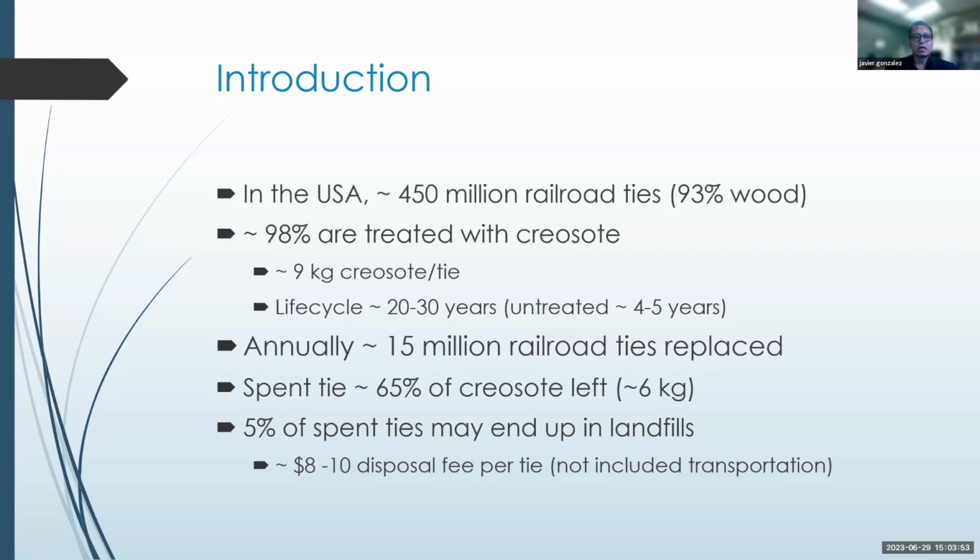So when the ties are new, they have about 9 kilograms of creosote per tie. And with this treatment, as I mentioned, this creosote is used to treat wood. The life cycle of the railroad ties are between 20 to 30 years. Whereas if the ties are not treated, they last between 4 to 5 years. So the railroad industry needs to treat the ties in order to last long. So it's a necessity for them.